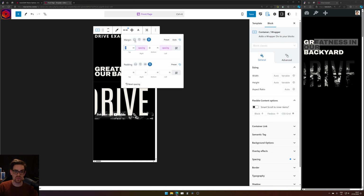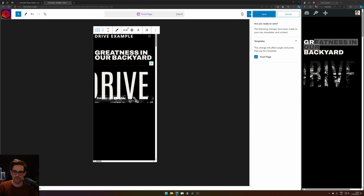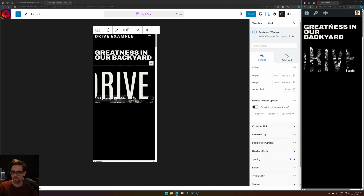I'm just using what's given in Gutenberg. You can also go around and try to not use media queries and just use viewport height for the spacing. But at the moment, I can't think of a very nice way to do that. So I'm going with the old media query one.